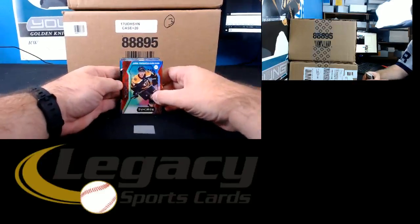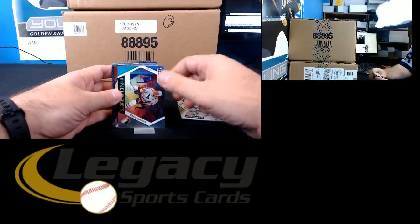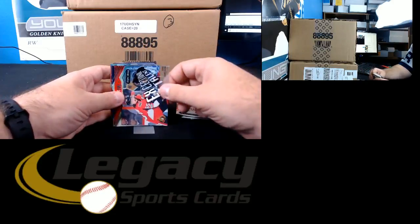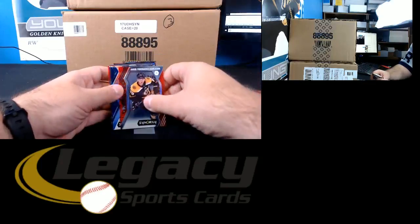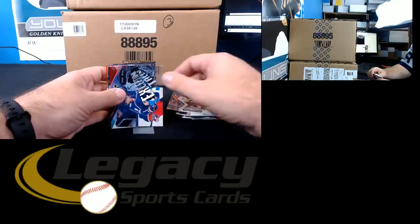Jacob Forsbacka Karlsson, going to the Bruins. Steven Stamkos, Lightning. Lemieux, Penguins. Lundqvist, Rangers. Carter Rowney, Penguins. Erik Karlsson, Ottawa. Jacob Forsbacka Karlsson, Bruins. It's a scratch off. David Pastrnak, Bruins.